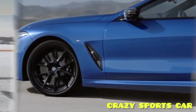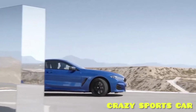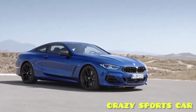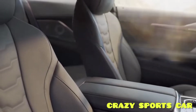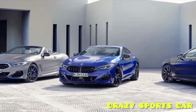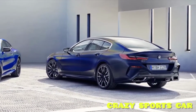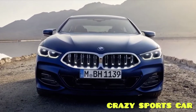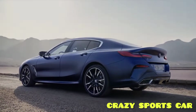BMW unwrapped the updated 2023 8 Series Coupe, Convertible, and Gran Coupe fastback sedan, and despite some minor cosmetic changes in and out, the handsome-looking flagship GT remains free of flared nostrils. The updates, be it exterior or interior, are subtle but impactful. BMW has added a slew of new colors across the 8 Series. Various M Sport badging, celebrating the 50 years of the M division's existence, are also offered as optional features.